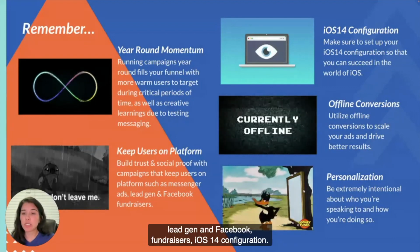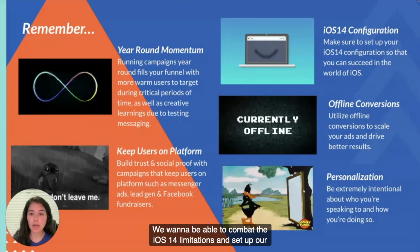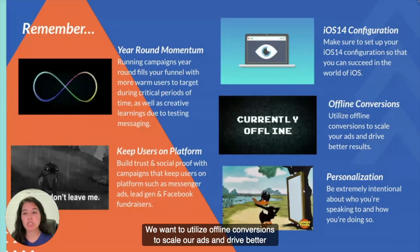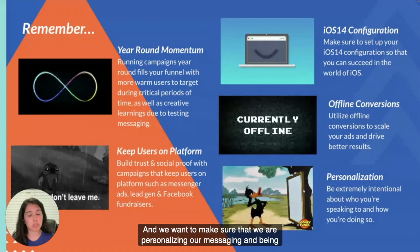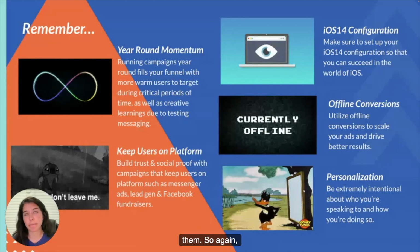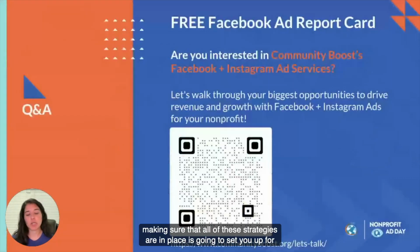iOS 14 configuration, we want to be able to combat the iOS 14 limitations and set up our configuration so that we can succeed in the world of iOS. We want to utilize offline conversions to scale our ads and drive better results. And we want to make sure that we are personalizing our messaging and being extremely intentional about who we're speaking to and how we're speaking to them.